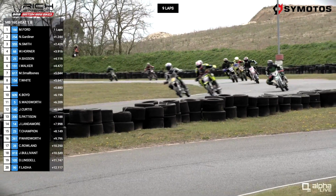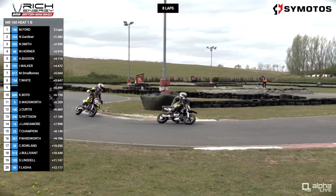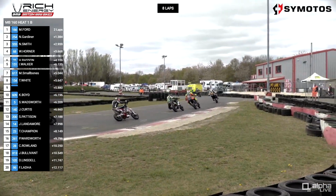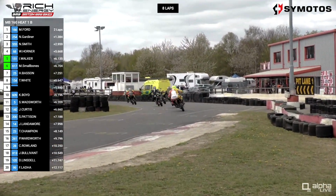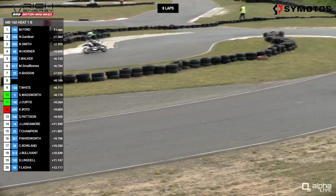And here they come back down towards the finish line. Very close midfield battle. Through Paddock Bend and back onto the straight they go again. Still Ford leading from Gardner second. The gap goes up to 1.3 seconds. Still very close in the midfield.